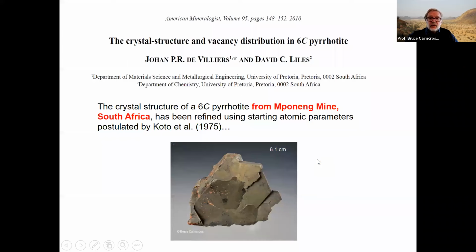And used by Johan de Villiers and Lyles to define the crystal structure of so-called pyrrhotite 6C, one of the crystallographic forms. They used the pyrrhotite from Mponeng mine samples to actually define the crystallography of the pyrrhotite. And this was published in the American Mineralogist.